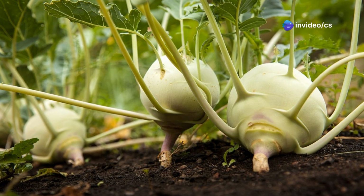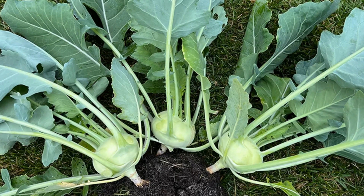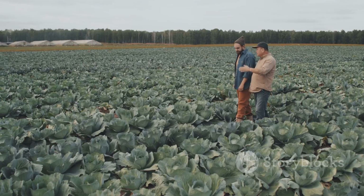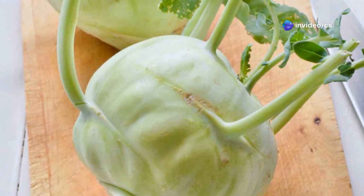Up next, Kohlrabi. This quirky veggie is out of this world. It is from Northern Europe, bred from wild cabbage in the 1500s, now grown in Germany, the United States, and beyond. It has potassium, vitamin C, and a crisp, sweet crunch.